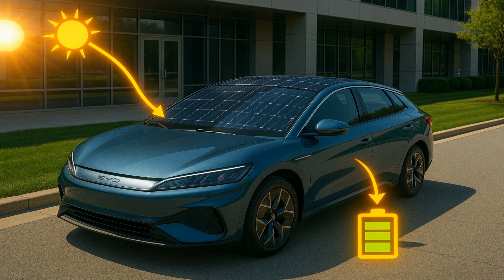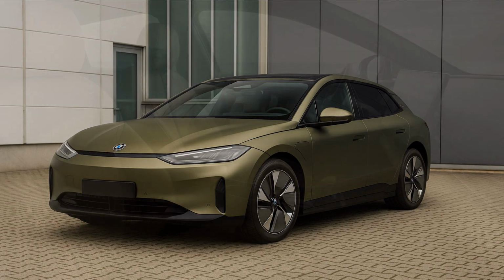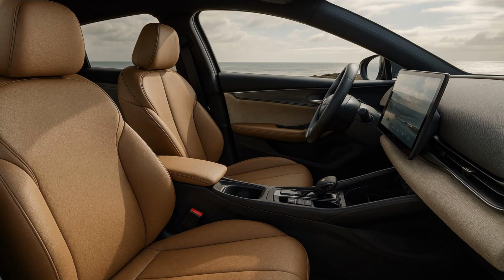And interiors are getting a rethink too. We're talking like mushroom leather, recyclable ocean plastic, sustainable fabrics. I mean, honestly, it feels good knowing these cars aren't just fast and quiet. They're cleaner inside and out.